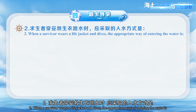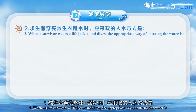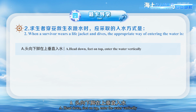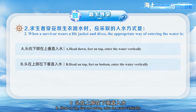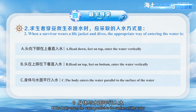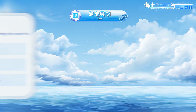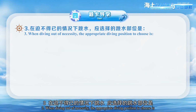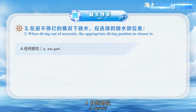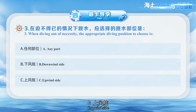2. When a survivor wears a life jacket and dives, the appropriate way of entering the water is: A. head down, feet on top, enter the water vertically. B. Head on top, feet on bottom, enter the water vertically. C. The body enters the water parallel to the surface of the water. 3. When diving out of necessity, the appropriate diving position to choose is: A. any part, B. Downwind side, C. Upwind side.